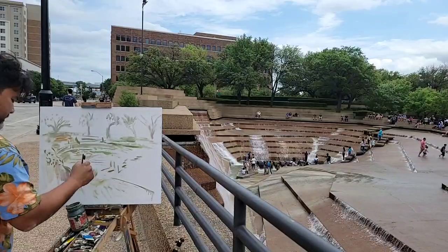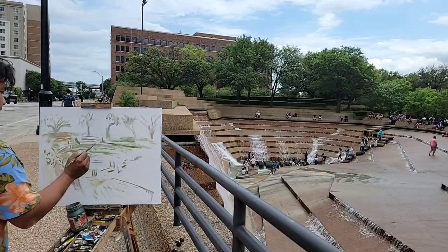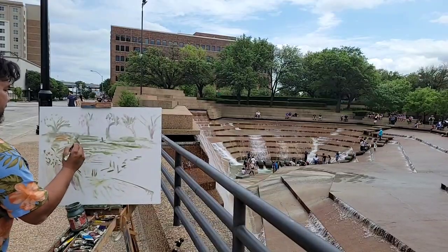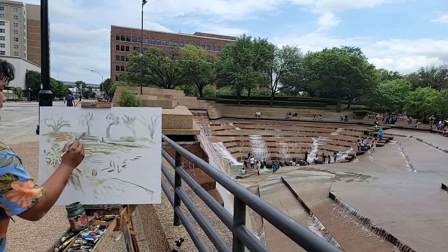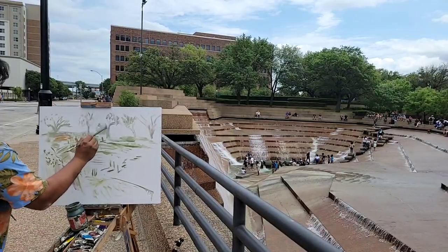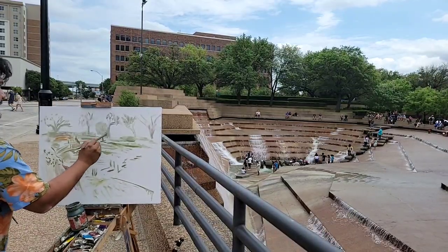Lots of people over there. Wow, it's amazing. I haven't been paying attention to all the people standing around there looking at the waterfall. It certainly is beautiful. Have you ever been here? What was your experience like? Share it with us. We like to read.